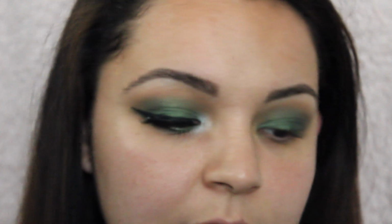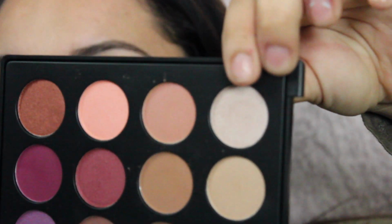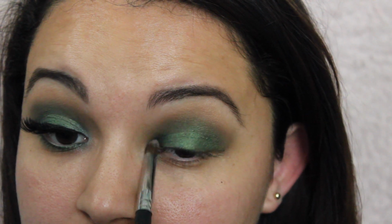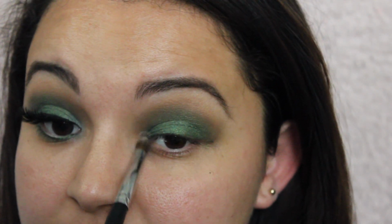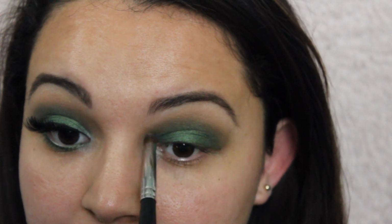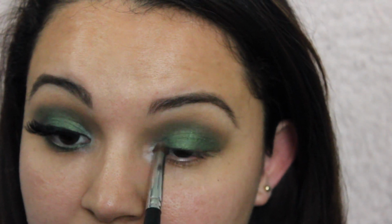And then I'm gonna take the brush that I used for the brown towards the brow bone. I'm gonna take this shade right here, and it's a nice shimmery pink color, and I'm just gonna apply that to the inner corner and on the green as well. And it's not gonna come off pink or white, it's gonna have a nice light green, because when you're blending both the green and the pink, it's gonna have a nice green hue to it.